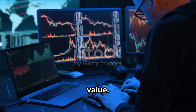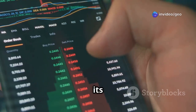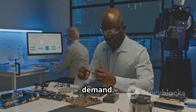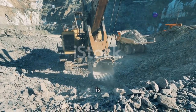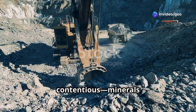Now let's talk value. Tantalum isn't traded on major metal exchanges like gold or copper, but its market price ranges from $200 to over $400 per kilogram, depending on purity and global demand. With tech dependency rising, especially in AI, aerospace, and green energy, tantalum's strategic value is only growing. That makes tantalite one of the most critical and contentious minerals in the world.